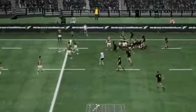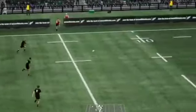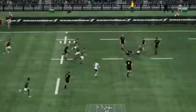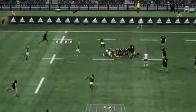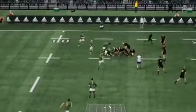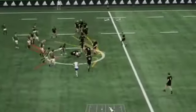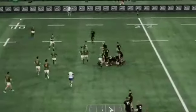Taken down in a brutal tackle. That'll knock the wind out of him. Holds the pass up. Passes to his support. It's forward. Springbok crowd. The first scrum of the game. Fine. This is a pretty amazing performance. Set. The clip. Puts it in. Roll back. Behind on the scoreboard.